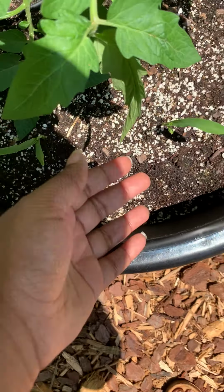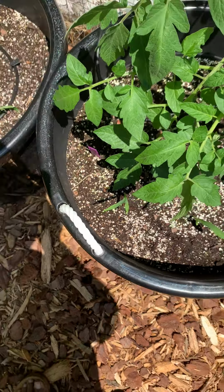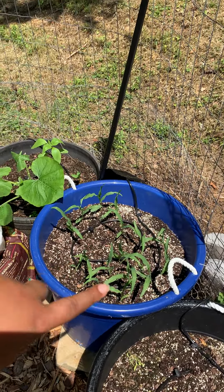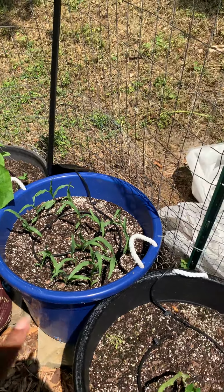And again, baby corn. These will be done in 30 to 35 days. You're not supposed to plant more than one type of corn together. This ambrosia corn is a full-sized corn. These will be ready, I think, in 90 to 100 days. So they won't be flowering at the same time, so I don't have to worry about cross-pollination.